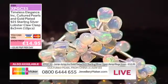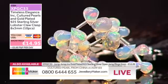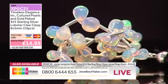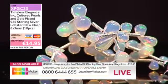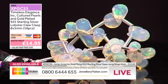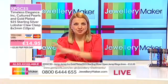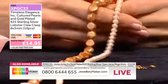So if you do want that strand of opal, you've seen Vivian's research. You could do your own research as well, see for yourself. Congratulations if you do get that opal, apparently available now, but quite simply, it's this strand. Come and grab it. Yours for the taking. £47.95.